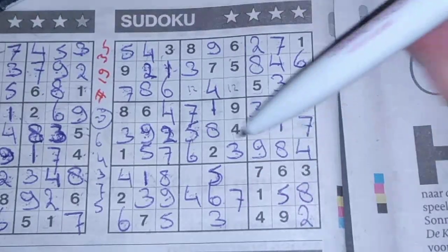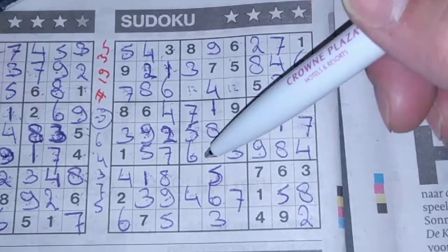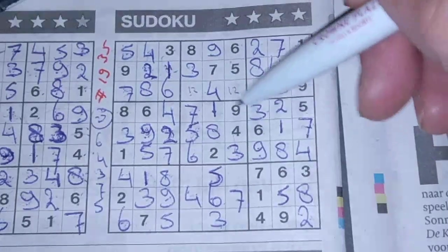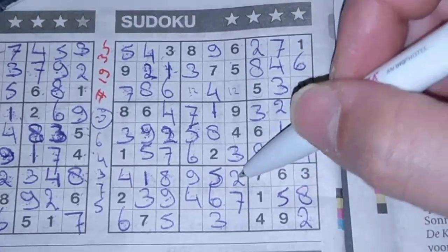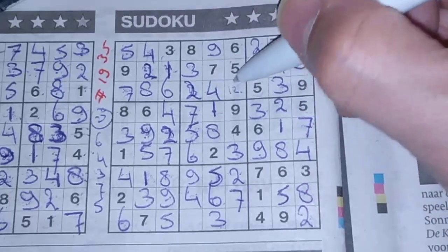Then, two numbers left in this row for the numbers 2 and 9. We have a 9 here, no 9 there. 9 should be here, and a 2 goes there. Now we have a 2 here, so this cannot be 2 anymore. This should be a 2. And this should be a 1.